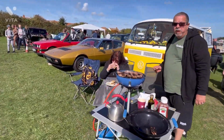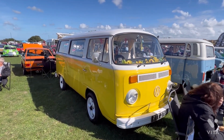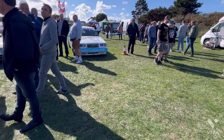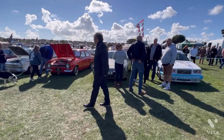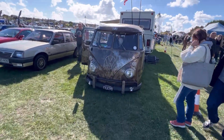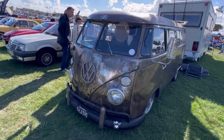Oh, they've got their breakfast on the go here. Don't blame you, it smells lovely. Your beautiful van. It's lovely. Oh, that bacon smells good. Have you hungry? Yeah, this one, folks. Oh, that's done up rat style. Lovely, isn't it? Very nice.